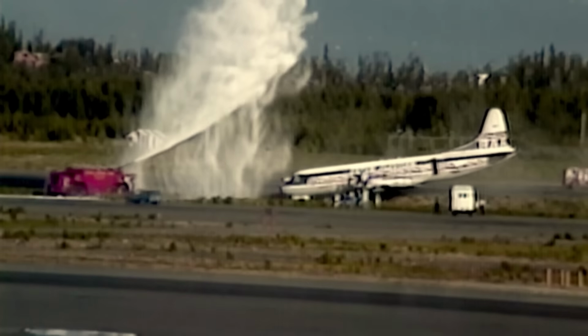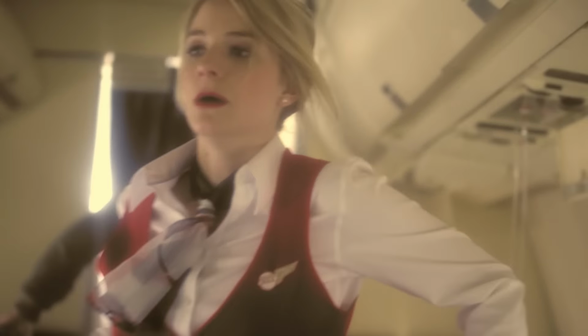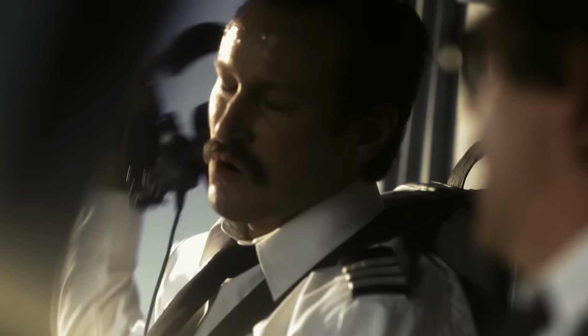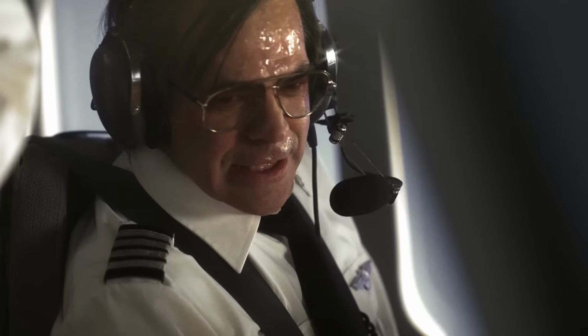The terrifying ordeal is finally over. Captain Gibson and his crew have landed a shattered plane and saved the lives of everyone on board. Sometimes pilots have to fly by the seat of their pants and they have to rely on their instincts. What is that really? It's experience and training. The exceptional airmanship of Flight 8's crew prevented tragedy on the runway.